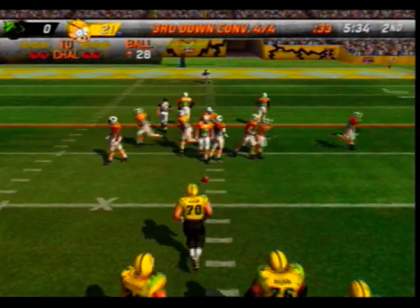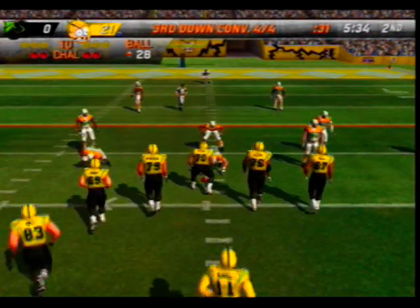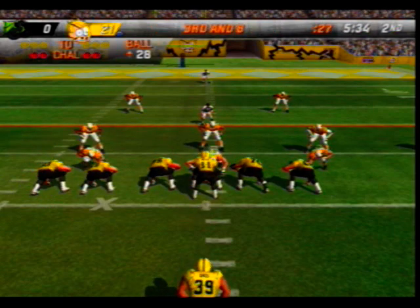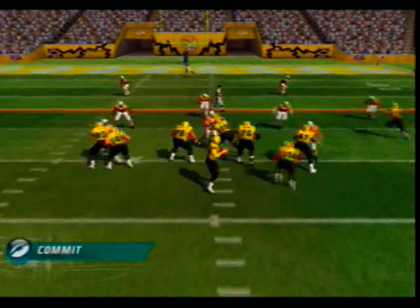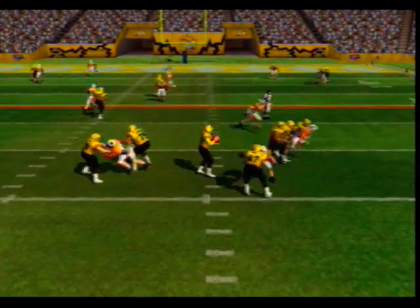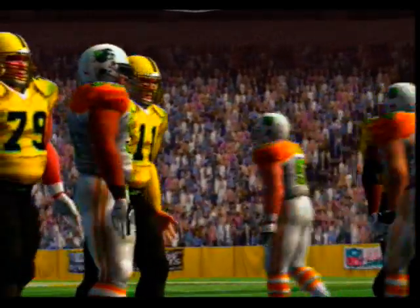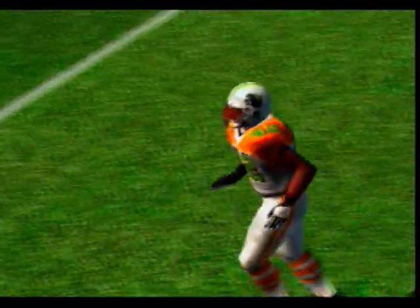Third and 8. Ball on the 28-yard line. Nickelback in this time. Stepping up, going for the deep man. I think the quarterback just let that one get away. Was the intended receiver on that play.